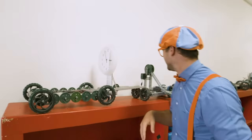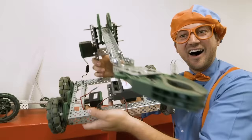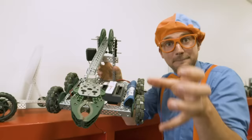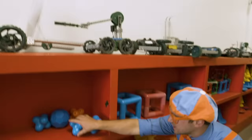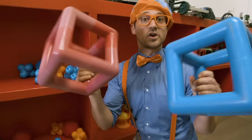Whoa, this one. Check this out. Wow. This one has a little claw. Hello. Whoa. And this looks like you can probably open it up, close it on something, and pick something up. Wow. Whoa, and look down here. What are these? I don't know. Just kidding. These are hollow cubes.